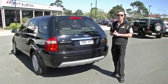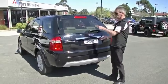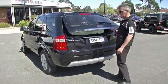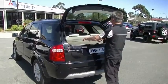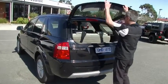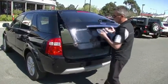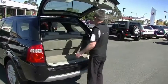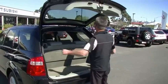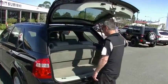So back around to the rear of the Territory, fair amount of flexibility in these cars. If we want to just open the glass door, we've got a button on our right hand side to do that. Just pop the shopping in that way. In the event we need to utilise the entire tailgate, pop that back down into the locked position, push our door button on our left hand side, up she comes out of our way. Good gas struts, don't impede on the storage area. As you can see, they've lifted this tailgate well in excess of 6 foot.